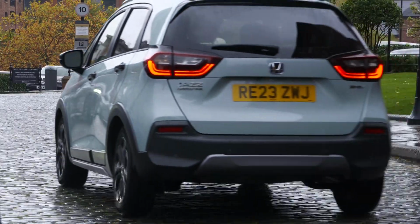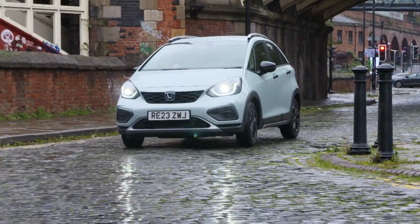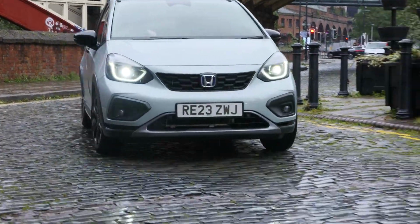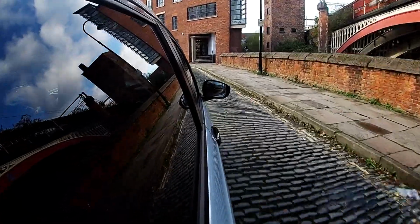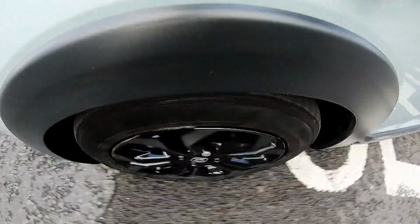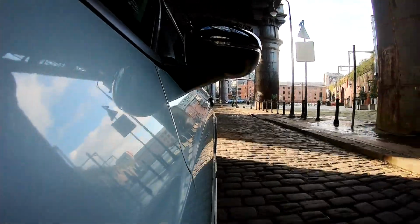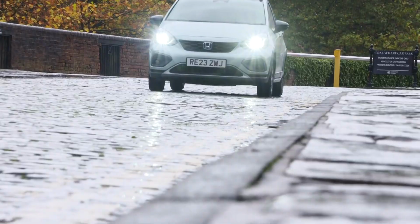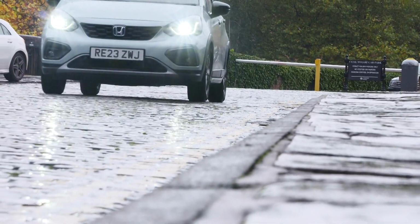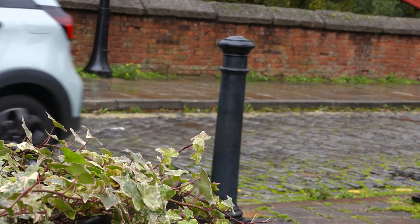The 1.5-litre Atkinson Cycle petrol engine is hooked up to a new, more powerful hybrid system with 2 electric motors, one for driving the car and another for converting power from the engine to electricity. Performance is decent, hitting 62 miles an hour from rest in 9.4 seconds, and the light but feelsome steering allows you to have a bit of fun when you venture out of town. Be warned though, put your foot down and the noisy CVT automatic gearbox surges the revs, creating quite a racket.